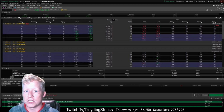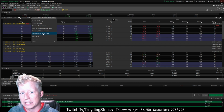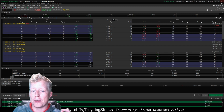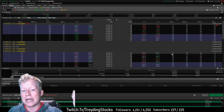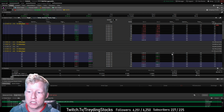What else do I look for? I have Delta, Gamma, Theta, Vega pulled up here, which you can pull up by clicking layout. I go a month out and I go with whatever the 30 delta is. Delta is the amount that the option price will change for every point the underlying goes up. So every time Google goes up a point, this option will go down 30 cents. Those are the options that I sell.